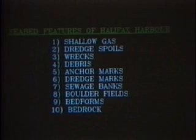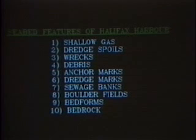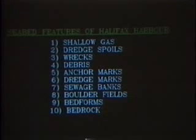If I could have the next slide, I'd show you here some of the features that we found in Halifax Harbour that are rather significant, we think, in terms of the cleanup, understanding the geological history of the basin and the processes that have taken place there. And we've highlighted things like shallow gas. Most people don't realize that the sediments of Halifax Harbour and the basin are charged with methane gas.